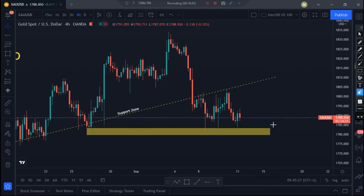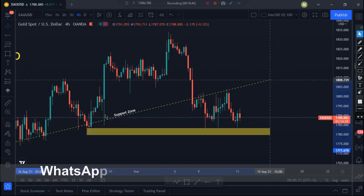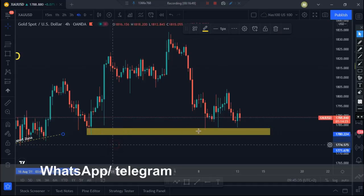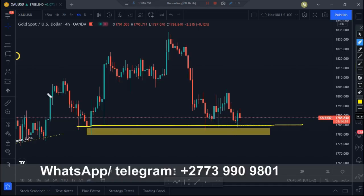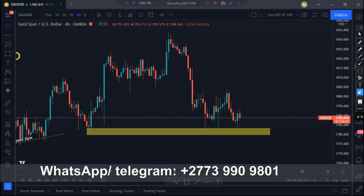But at the moment we are still bullish. Why? Because we are above our support line, you see, we are above our support line. Where's the support line? Here is our support line. Can you show me your support line? Yes, you see, so it means maybe the market will create something like that. Easy as that.